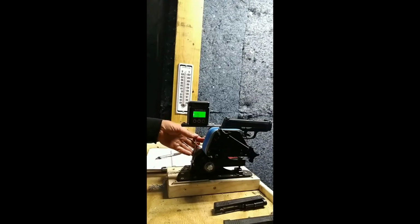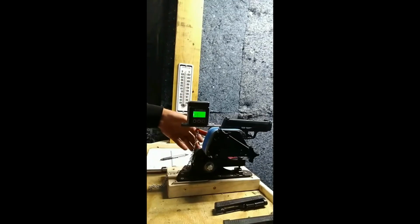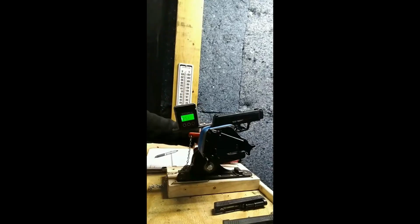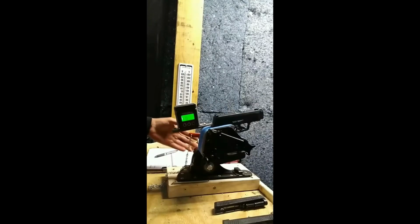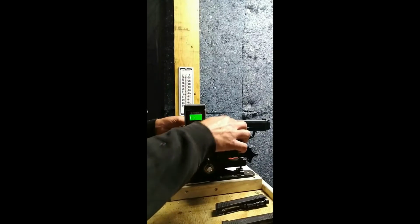Shot 1. 12.1. A 1013 on the chrono. 12.8. 1022 on the chrono. 12.6. 1017 on the chrono. Test 2, Remington Range.